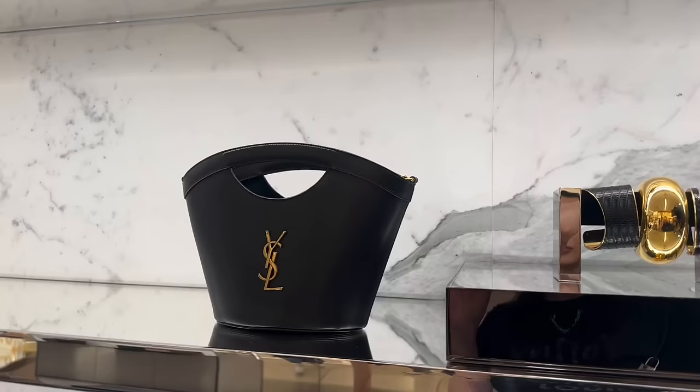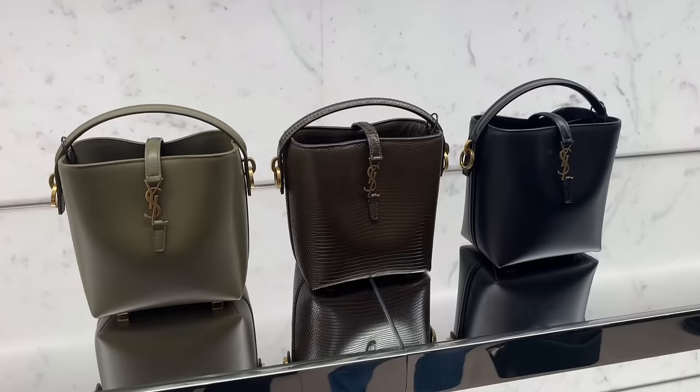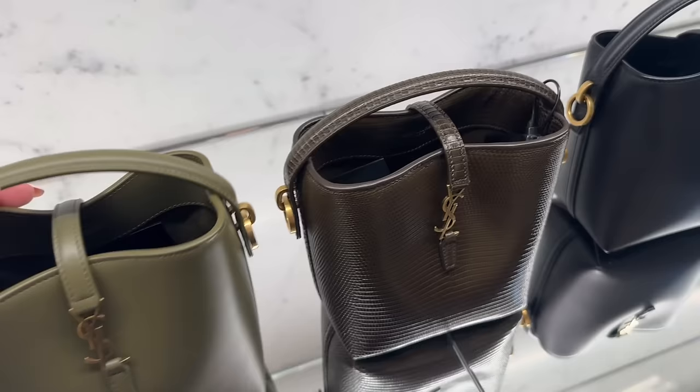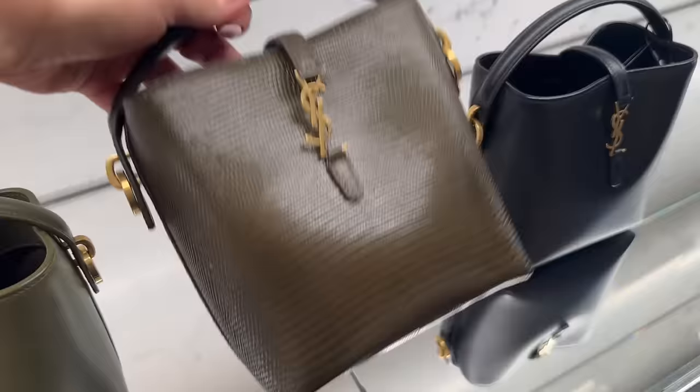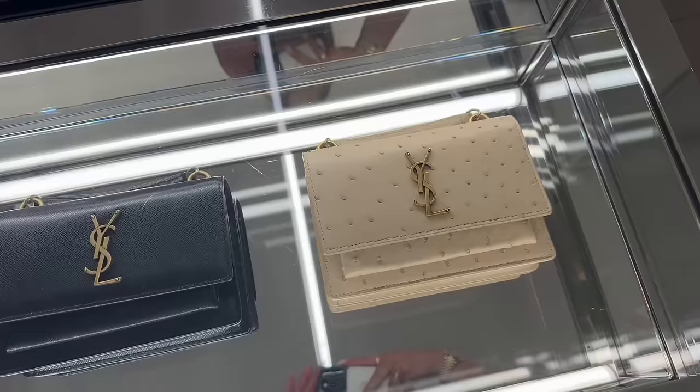Guys, I just spotted this new bag. Decided to try it on and I am obsessed. This is the price. Also, this is one of my current most favorite bags from who I sell. This is, oh my god, this is stunning. They have the black and also this color, very unique. But this is my favorite, I think. Oh, look at this creamy ostrich.